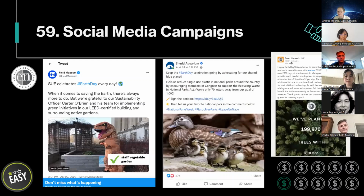And certainly social media. We all know that during COVID, with institutions having to be shut down, that was a wonderful thing for their social media channels, because a lot of people wanted to stay engaged. They really view museums and cultural attractions as a really solid source for information. You're trusted. So share what you can on there.